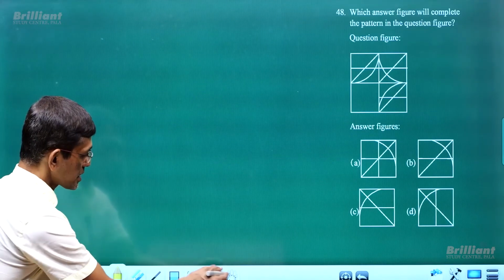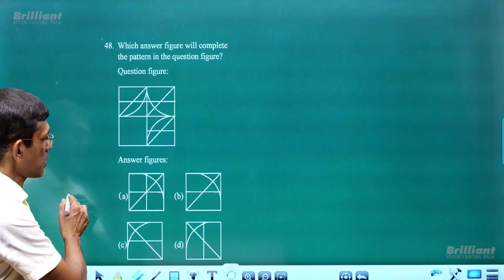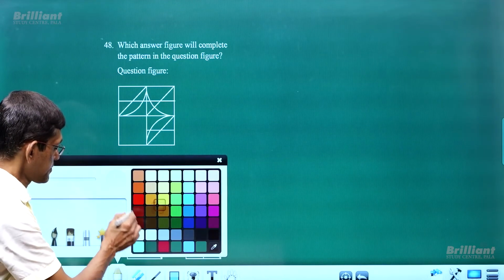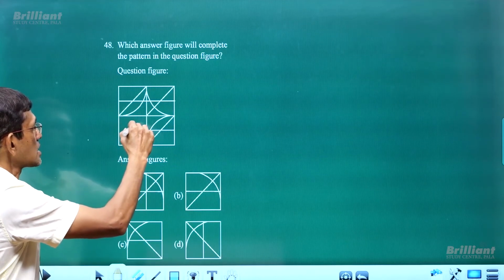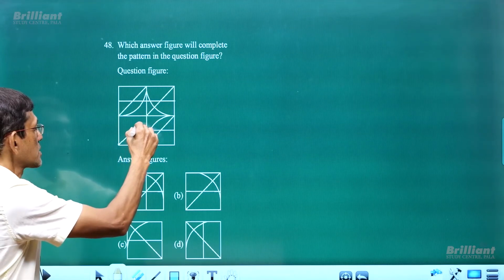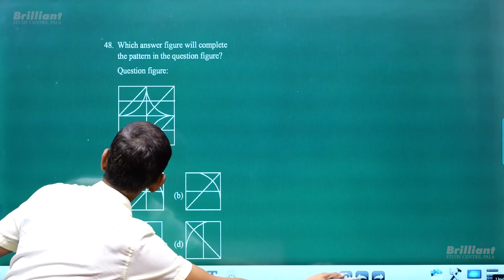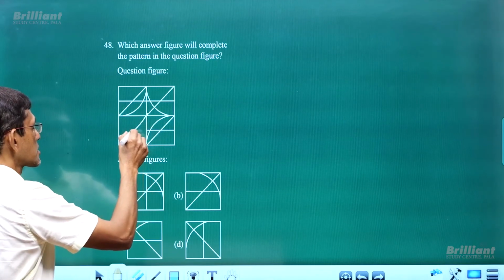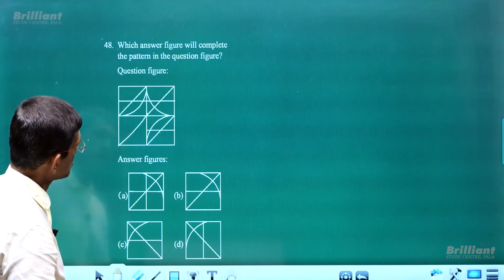Now number 48. Here we have a missing part. How do we complete that missing part? Let's take a look at that. This is exactly the pattern. Okay, so let's continue the pattern this way. We need to have a straight line. So when I draw it, it is not really a straight line. Right, let's make it straight. Somewhat straight. Okay, so that is the line in the middle.